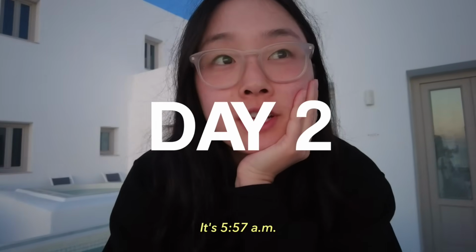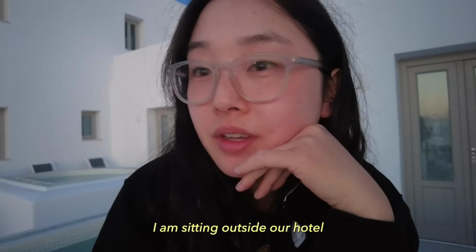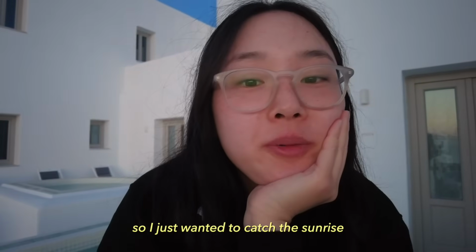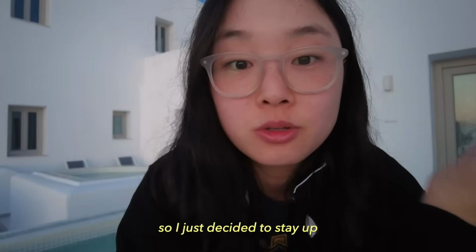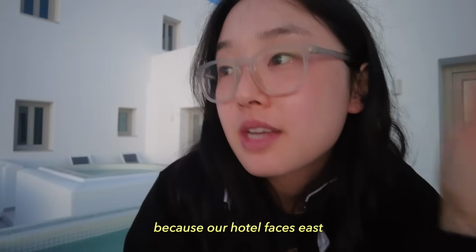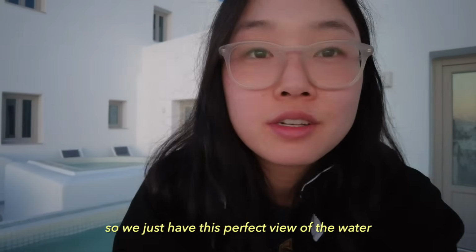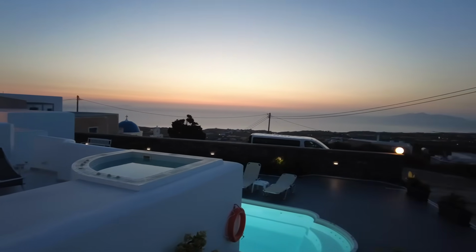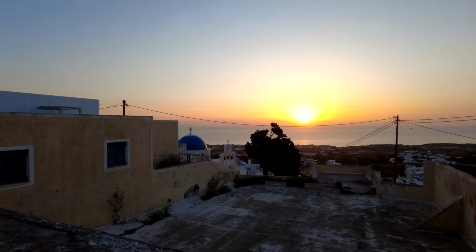It's 5:57 a.m. I am sitting outside our hotel because the sunrise is at 6:12. So I just wanted to catch the sunrise. I woke up like an hour ago, so I just decided to stay up and wait for the sunrise because our hotel faces east, so we just have this perfect view of the water. My friends Joanne and Gina actually ended up waking up too, so we all got to watch the sunrise together.